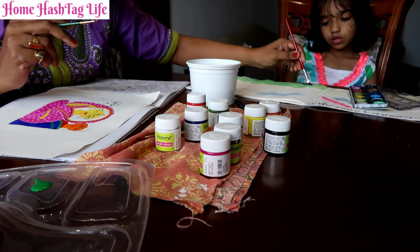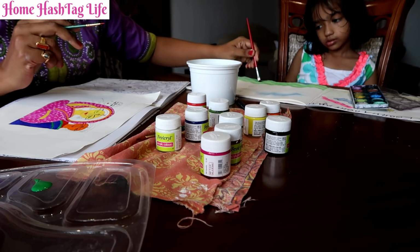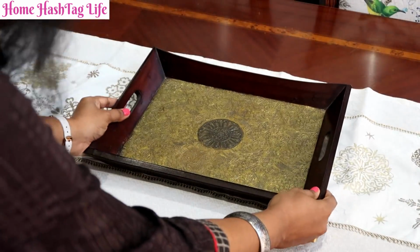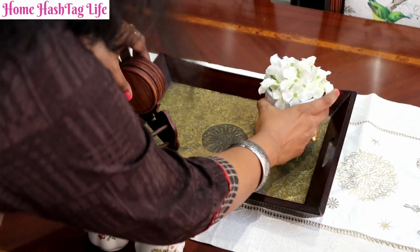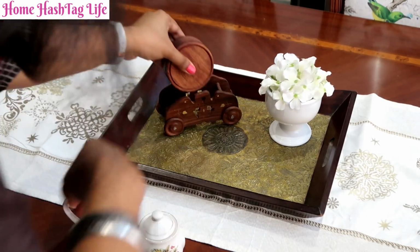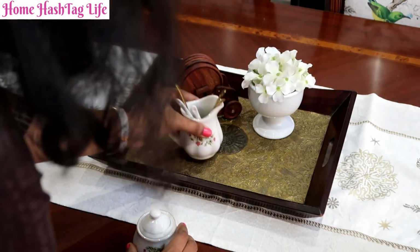Fine? Then you go with this. Also, chai talk, chit chat all happens on our dining table, so I prefer to keep it simple most of the time, with simple table runner, one tray and few essentials.